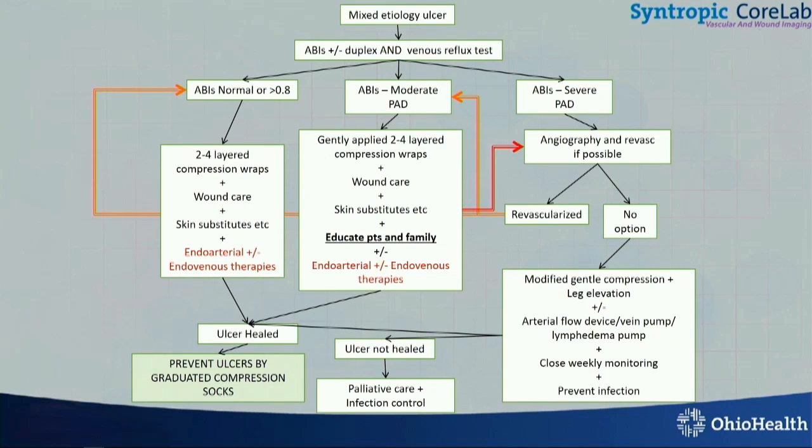In terms of my algorithm, it's kind of complex here, but follow with me, it's not that complex. In a mixed etiology ulcer, I would get duplex and ABIs, make sure that I understand the severity of the PAD, and also get a reflux test if there is venous insufficiency. If the ABIs are severe, obviously they should first get revascularized. If there is no option, then you put them in gentle compression, maybe do an arterial flow device or a vein pump, whatever you can get approved, with close monitoring and infection prevention. If the ulcer heals, maybe gentle compression. If the ulcer doesn't heal, then put them in palliative care or consider amputation, as we just heard.